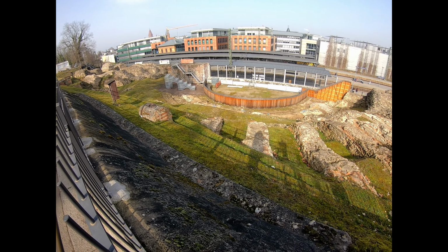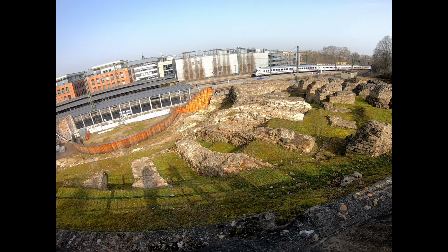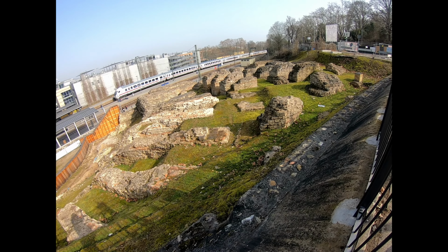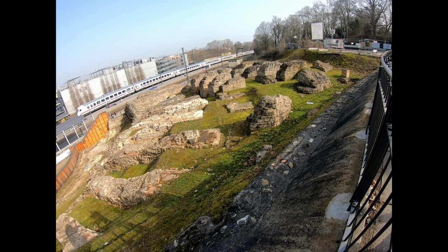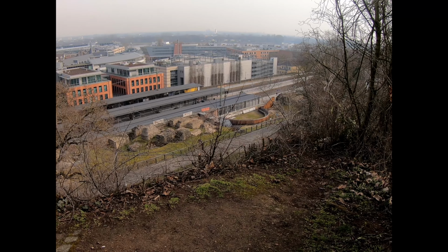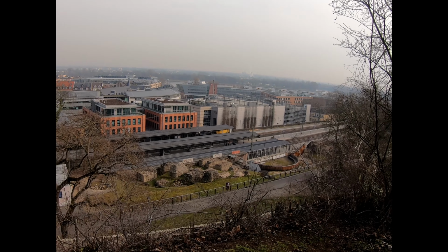The finds were not connected with the long-lost theater until 1914, when further remains were discovered during the construction of a canal. Due to the First World War, however, no further excavations could be undertaken. In the late 1990s, excavations and preservation of the findings of the Roman theater finally commenced.